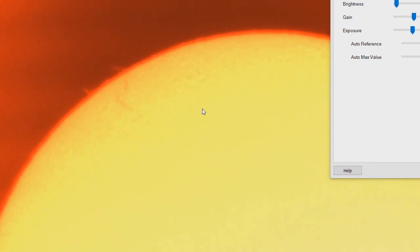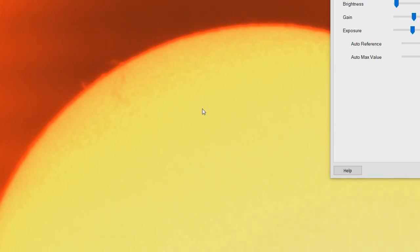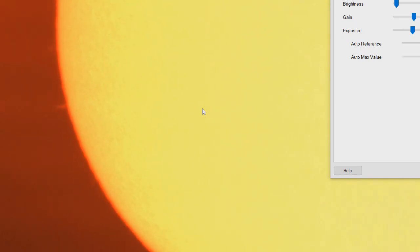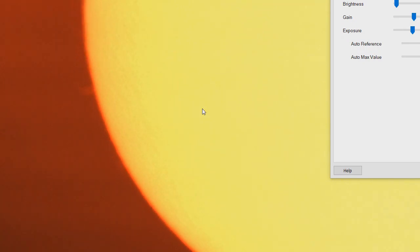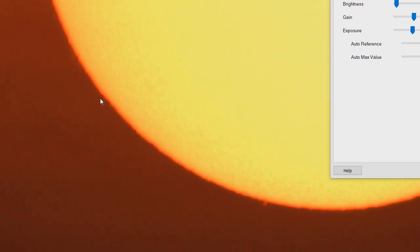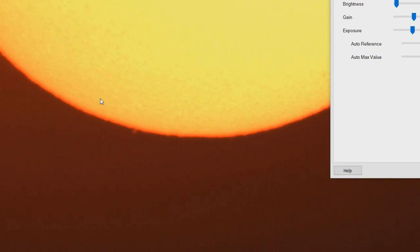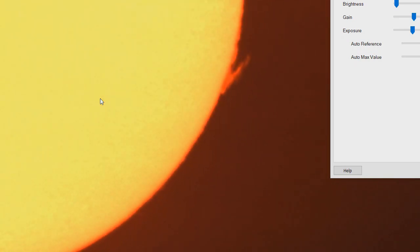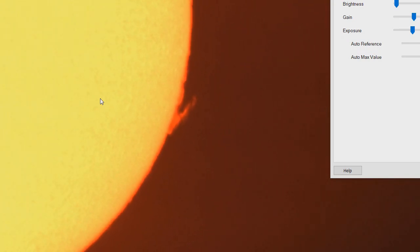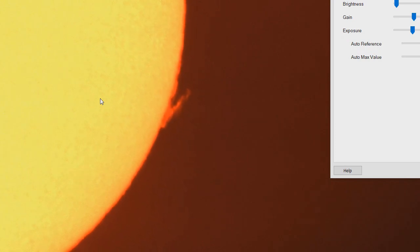And if I remember rightly, there wasn't that guy in the middle there earlier. Oh, he looks new. I don't remember that guy being there. This one. And that is just how active the surface of the sun can be.